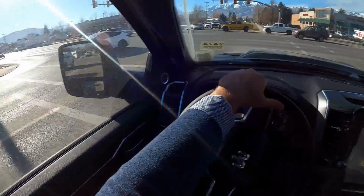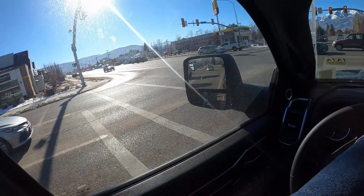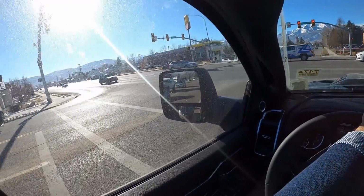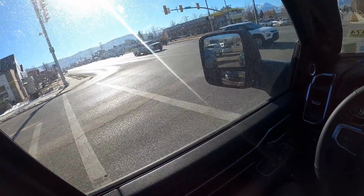Tires, being mud terrains, you do get that knobbiness. Has a Christmas tree on that Bronco, that's awesome. Yeah, you do get the knobs kind of digging into the road, you can kind of feel it. So it does create a little bit of harshness with the ride.